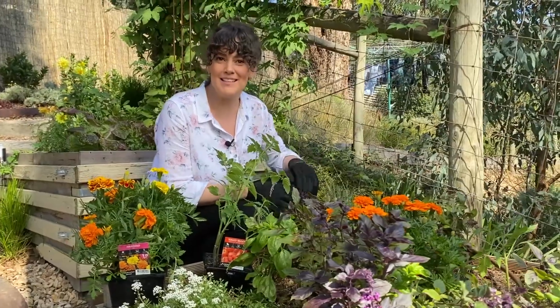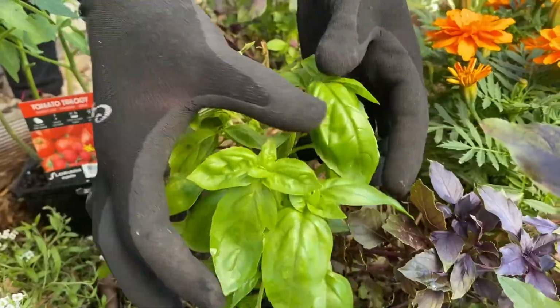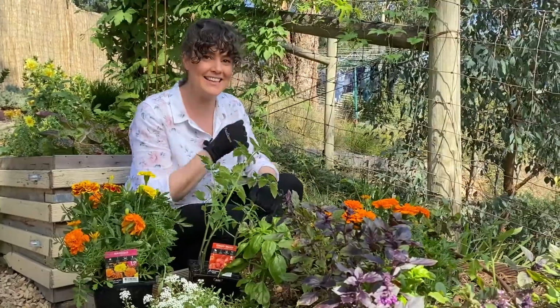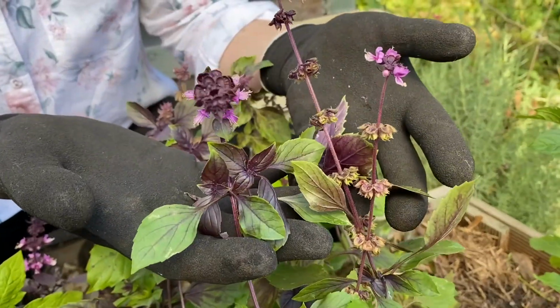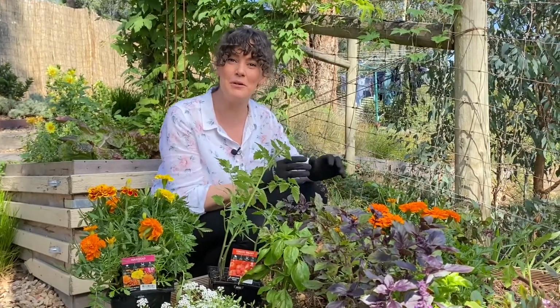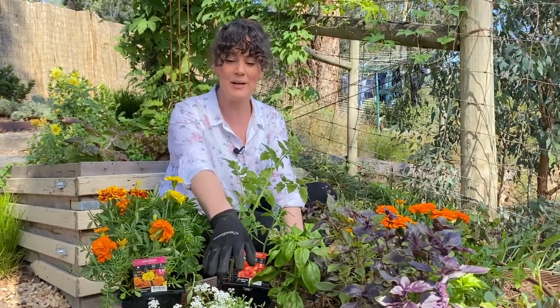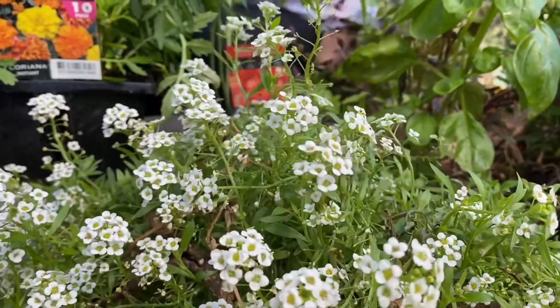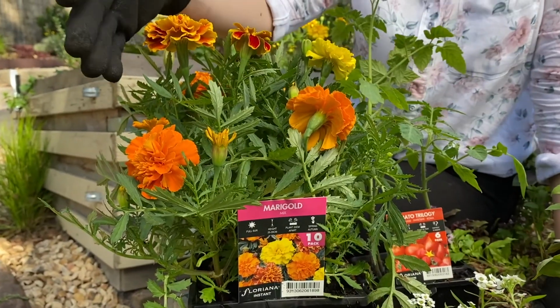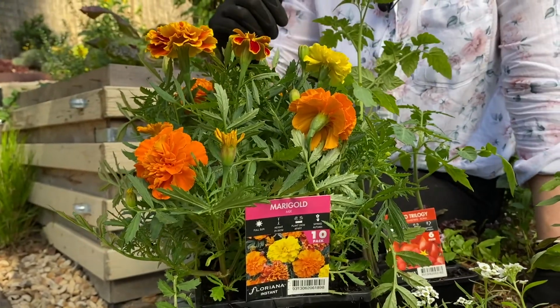This bed is a great example of companion planting. Tomatoes and basil go really well together both on the plate and in the garden. The basil flowers help to bring in the bees, and it's said that the strong aromatic foliage of the basil helps deter pests. Just like the sweet alyssum down the front here, that also brings in the bees with its really sweet fragrant flowers. And another great companion in this bed is the bright and cheery marigold.